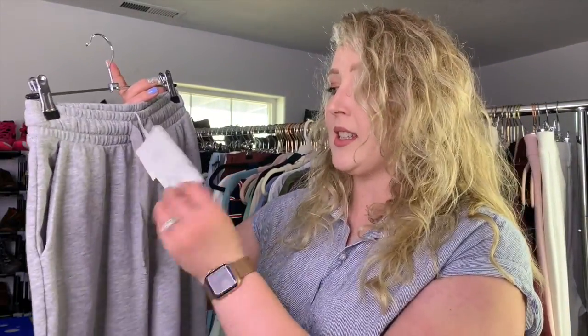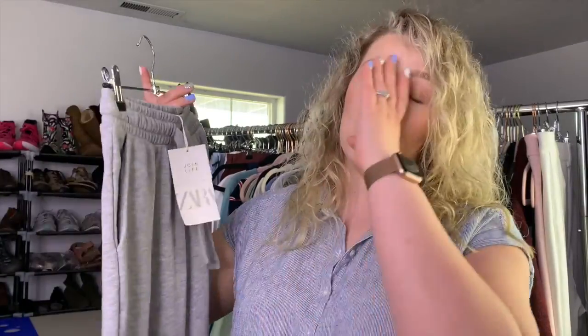Here's just some Zara basic sweatpants. These are NUMA tagged. Looks like the discounted rate went down to $20 though, so I'm kind of like, whatever, but very casual loungewear style. I will be using those keywords, and this is a size small, so hopefully that'll help in selling them.